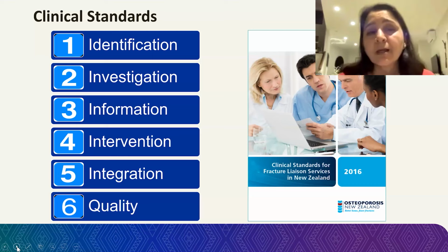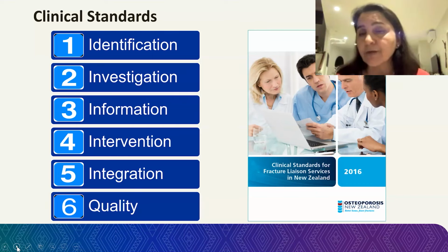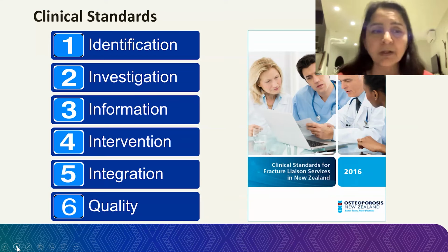And to be honest, most GPs are the most effective fracture liaison service because they know their patients. And essentially, you guys do all of it yourselves anyway. So hopefully the fracture liaison service can actually provide you with some support. And I'm sure most of you receive letters from the fracture liaison service informing you about screening and so on for your patients.